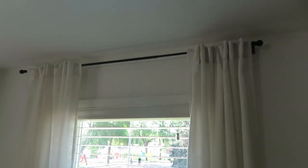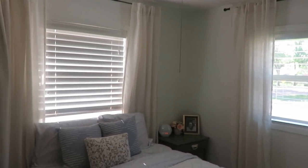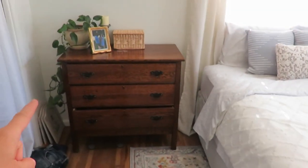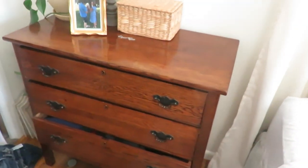And then we did hang the curtains, and I had my husband hang them all the way up to the top, just because it's a very small space and gives that larger room aesthetic. So the bed used to be over there, and then we moved it to this side, and it worked to put our dresser right here. So just working on putting a few things on here.